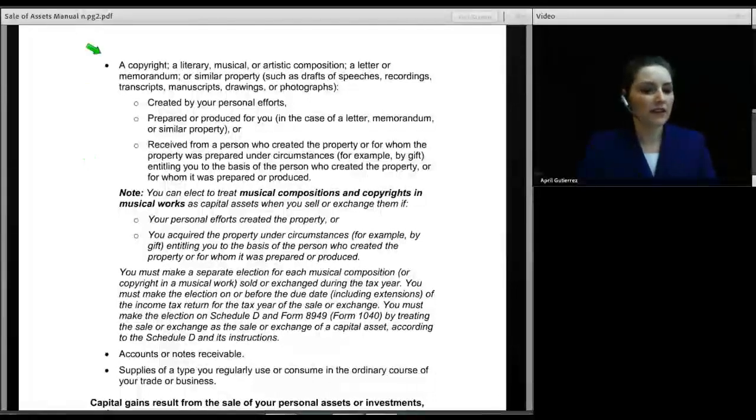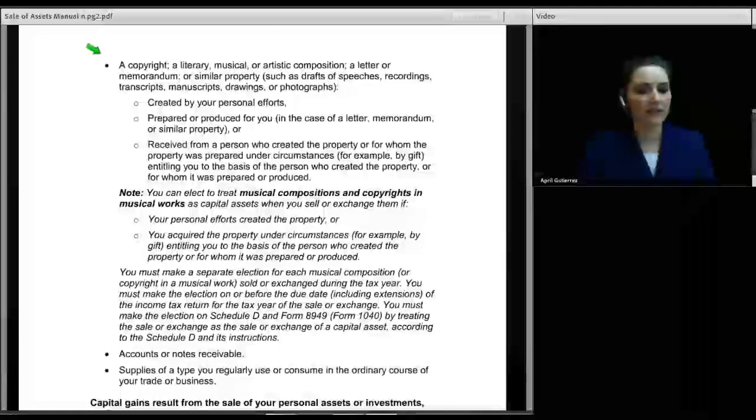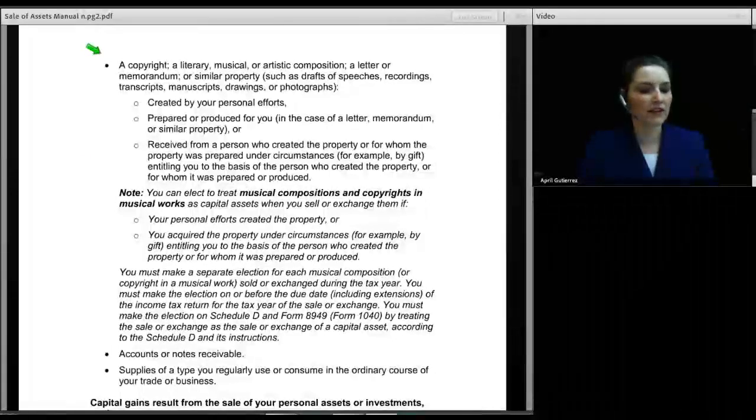A copyright, a literary, musical, or artistic composition, a letter or memorandum, or similar property such as drafts of speeches, recordings, transcripts, manuscripts, drawings, or photographs that are created by your personal efforts, prepared or produced by you, in other words, you paid someone to make them for you, or received from a person who created the property or for whom the property was prepared under circumstances, for example, by gift, entitling you to the basis of the person who created the property or for whom it was prepared or produced.